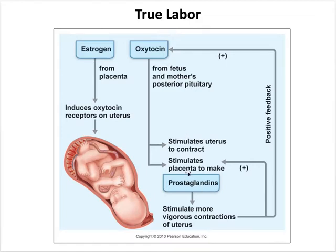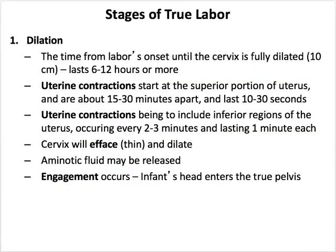Right? It causes the release of prostaglandins. And then, of course, that increases the contraction strength of the uterus, and positive feedback increases the amount of oxytocin that's made. So positive feedback here. Make sure you know the role of all the hormones listed and how those tie into labor.